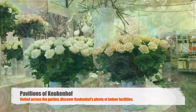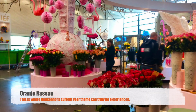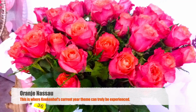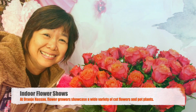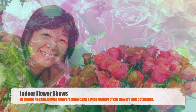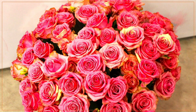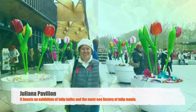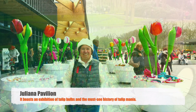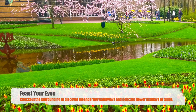Dotted across the garden, discover Keukenhof's plenty of indoor facilities. At Oranje Nassau, Keukenhof's current year theme can truly be experienced. It is in this place that the flower growers showcase a wide variety of cut flowers and pot plants. The Juliana Pavilion boasts an exhibition of tulip bulbs and the must-see history of tulip mania. Check out the surroundings to discover meandering waterways and delicate flower displays of tulips.